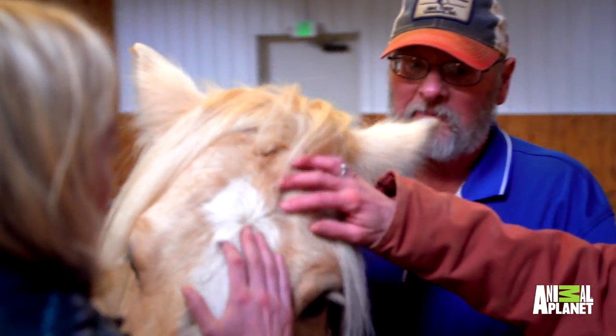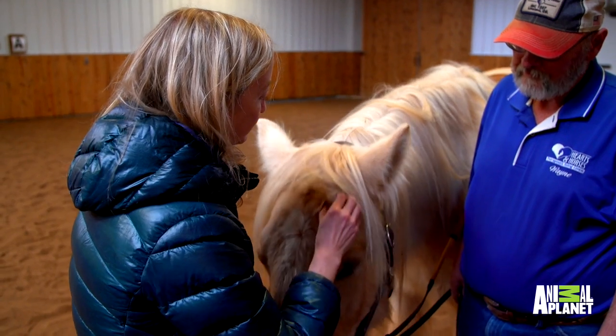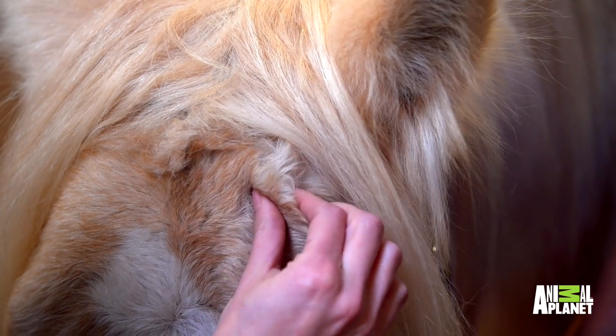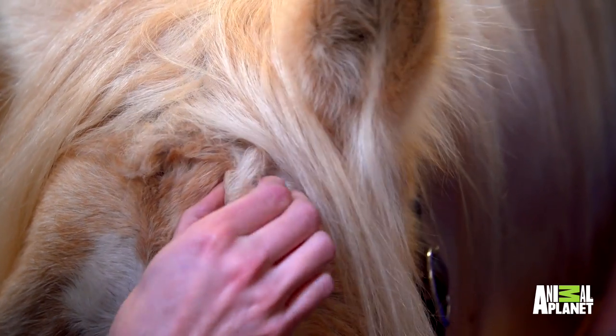Good boy. So he's had this little lump up here, huh? Horses don't get these very often. We're concerned that it may be precancerous. Could be an abscess or injury to the head. It could be a benign or a cancerous growth. I can't say for sure, but that's something we can remove today. And then we'll know for sure.